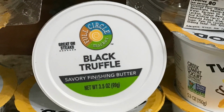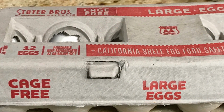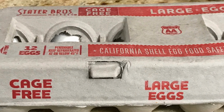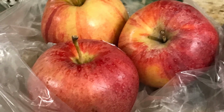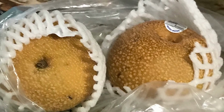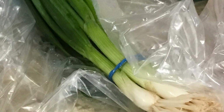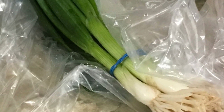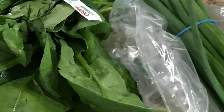But my big expense things, the salmon and the black truffle butter, those were my 2 expensive items that I bought, but I think they were both worth it. And then I did buy a few special fruits, like these pears. They were pretty expensive too, but I like to have something a little different, a little special. So each week we do buy something a little different, and we try to get a lot of yummy things.